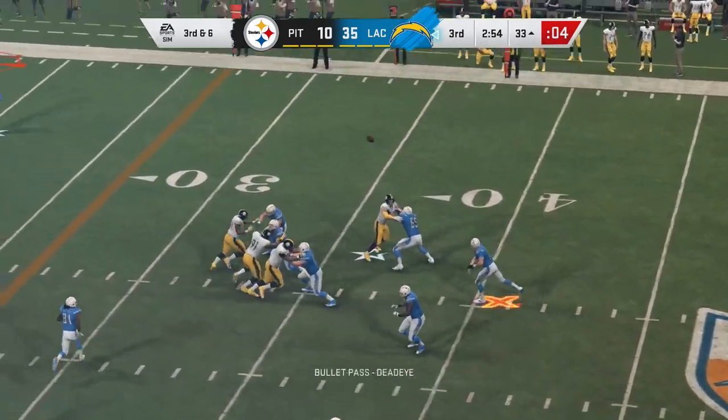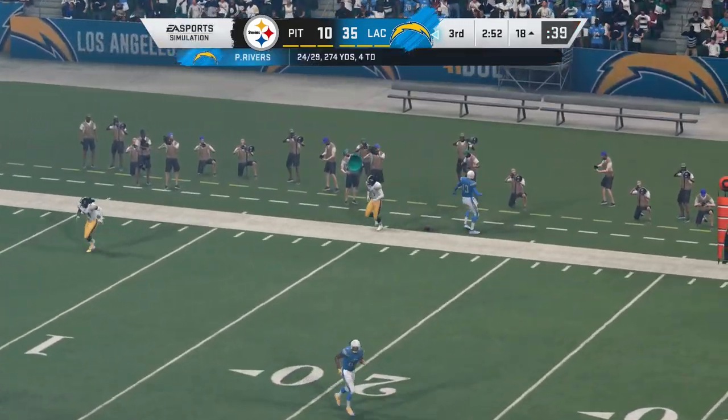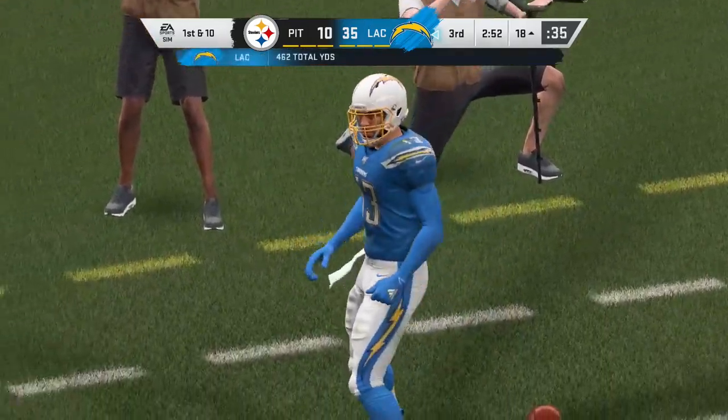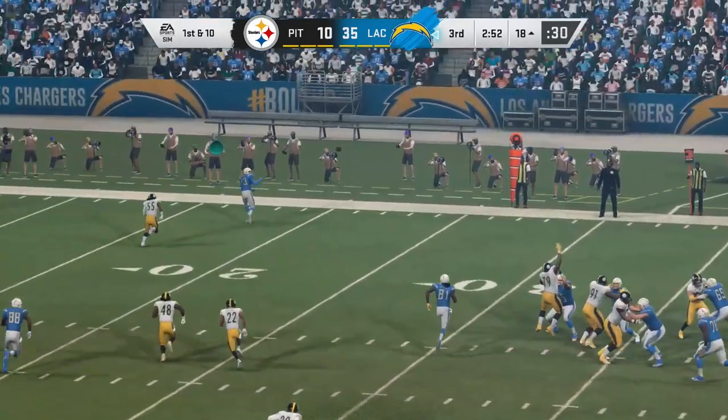From the gun, Rivers. And he's got a man open. That's Allen. And they'll have it in the red zone before he crosses over out of bounds. Give him 15 yards on that one and a Charger first down.